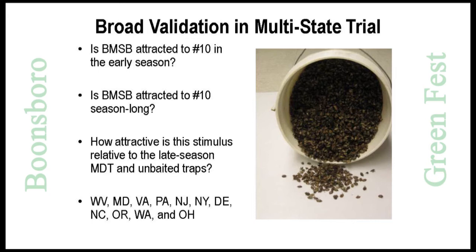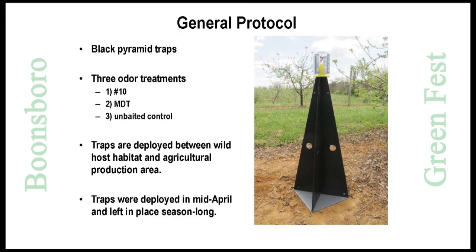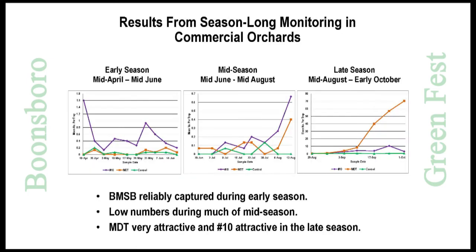So we put this out in traps across the country. This is the trap design that we've been using. You'll see them around in some of the commercial orchards and other crops in this area. We baited them, and season long, the purple line represents the pheromone. We saw that the bug was being detected and attracted to this pheromone.